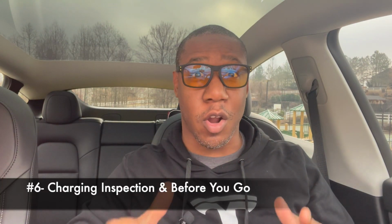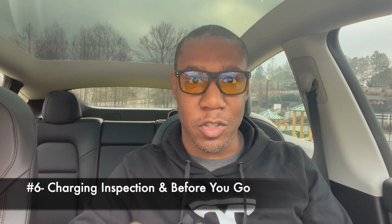And at the delivery center, you also want to make sure that your car is able and capable to charge. So just ask them just to throw it on the supercharger, even if it's for like a minute, just to make sure that the car is accepting the charge.